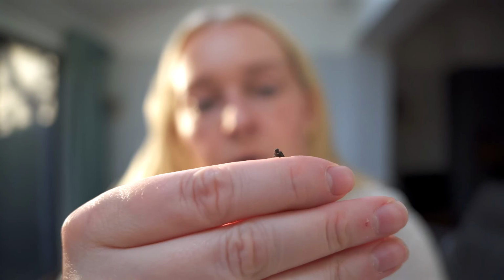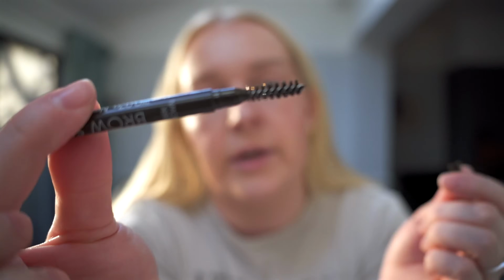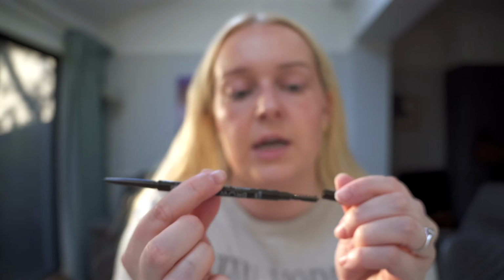Like, look how small the nib of that is, and then you do get the brush on the other side. This is in the shade dark brown. Did I say how much this was? £2. £2 this was, which I think is pretty good for a brow pencil. Let me have a look. Just filling these in as I usually would. Oh, okay. All right. I'm sorry, what?